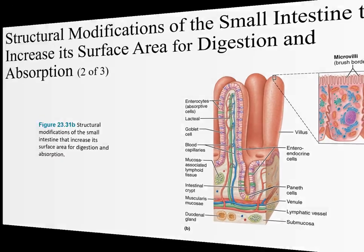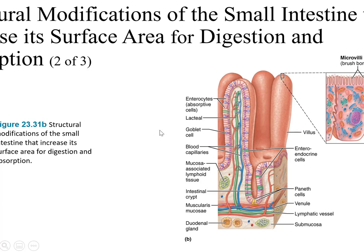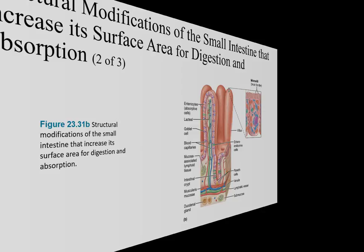So, looking back, here's a good picture. This picture right here is already a picture of the villi. And if you magnify that single rectangle right there, you will see a single cell and it will have microvilli. The reason why it's called the brush border is because it looks like bristles.